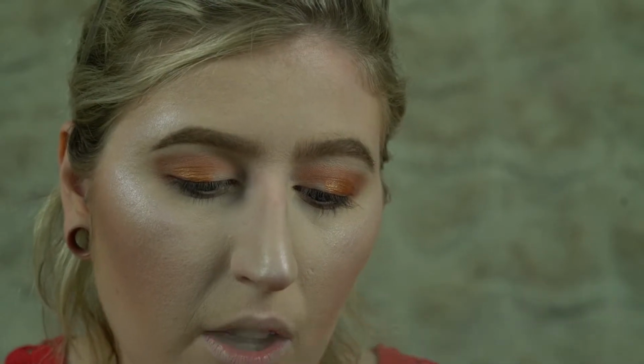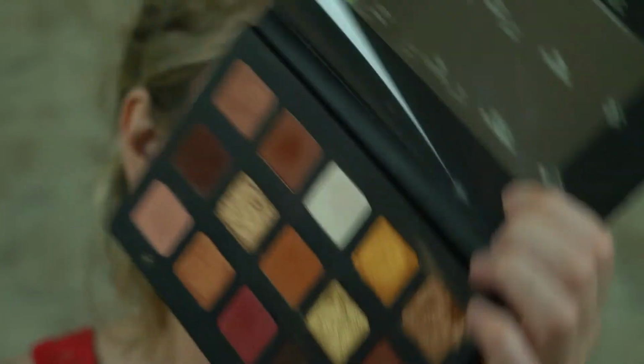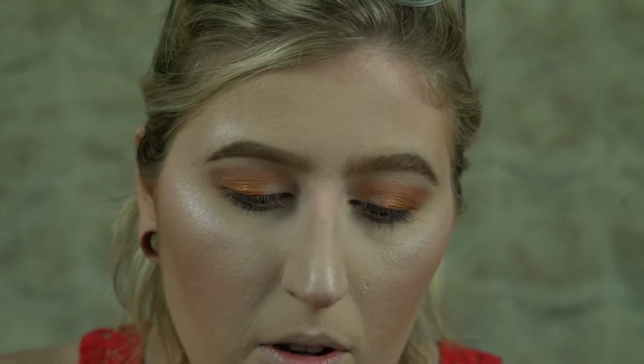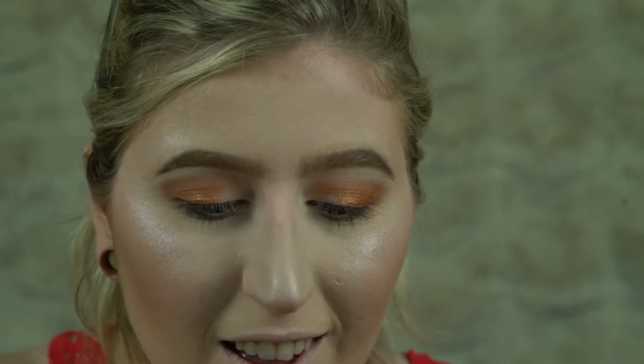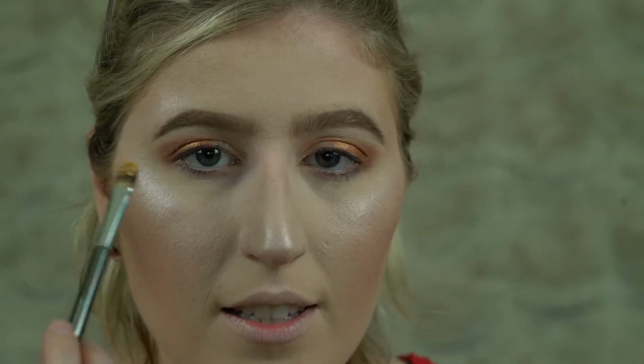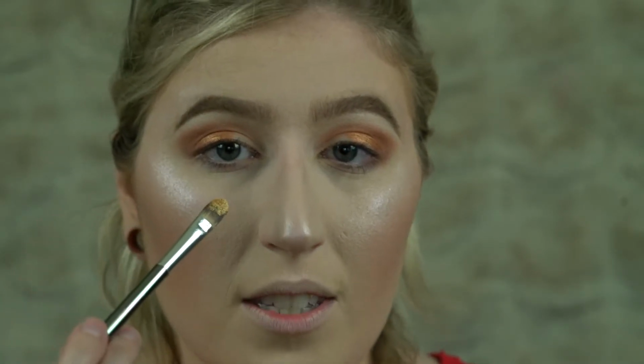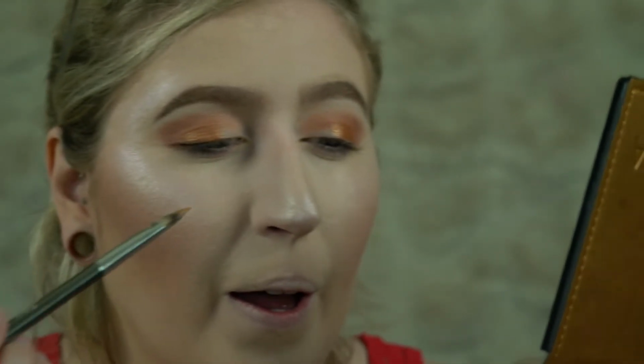I'm just going to take Sun Dazed next, right there, that true gold color. And I'm going to coat my brush just like I did with the other one, and spray it down with some Fix Plus and coat it again, and I'm going to do like a little half cut crease and just kind of pat it along the inner half of my eye without blending it up. So just as sharp of a line as you can get. Just go nice and slow. Slow and steady wins the race.